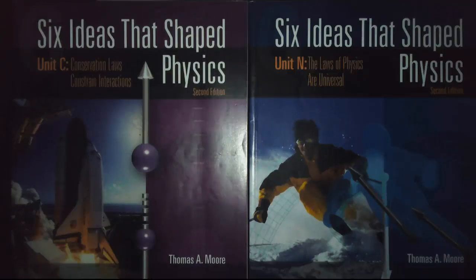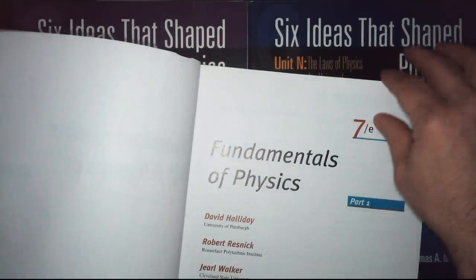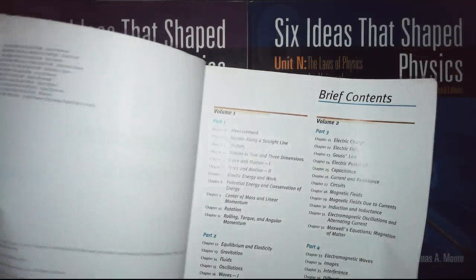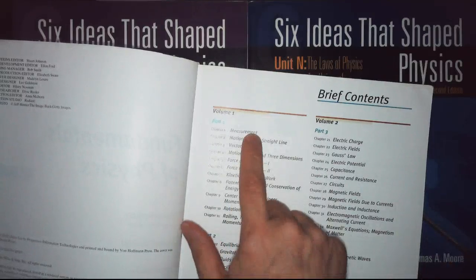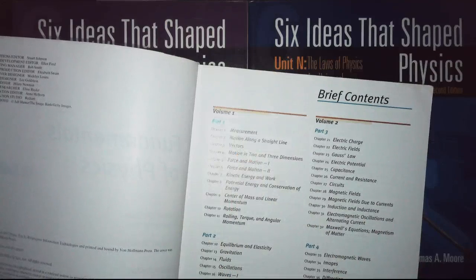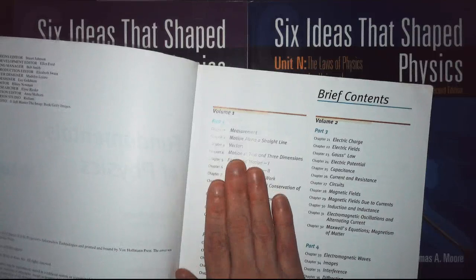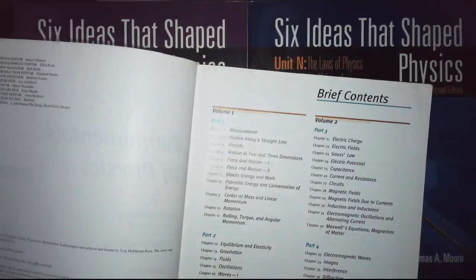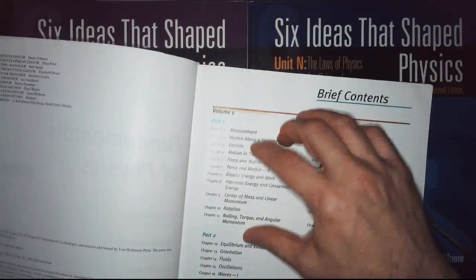Because when you start most of these books, the first four chapters, maybe five depending on the book, are almost all the same. Measurement, motion along a straight line, vectors, and motion in two and three dimensions are pseudophysics, right? They're more applied math than physics. It's kinematics. Okay. You get into the physics in chapter 5, right?